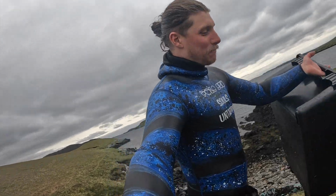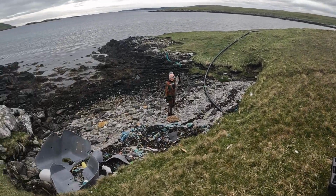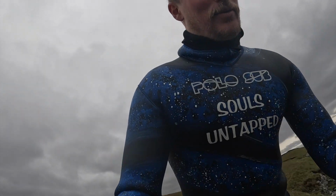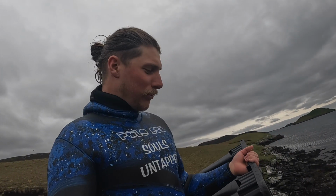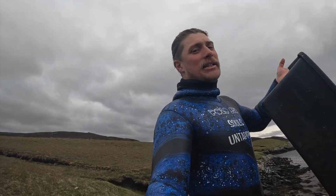Well, we have foraged something. A nice big black tub. Look at that. Meg's got an empty bottle of whiskey. Well, that's one bit of plastic removed, and be quite good actually for putting fish in or anything like that. Bargain.